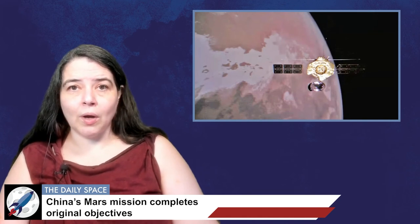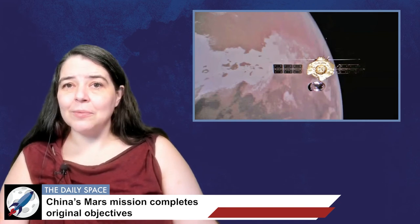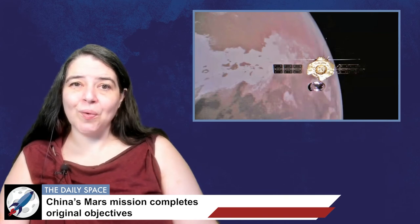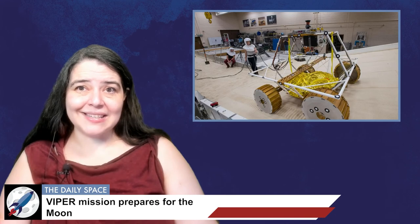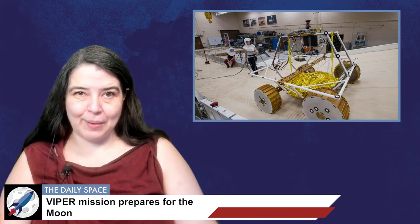Next for Tianwen-1 will be a whole planet remote sensing survey, as well as some expanded technology experiments. We look forward to bringing you more results from this mission. From a mission already working at its destination, we now turn to a mission currently being assembled and prepared.